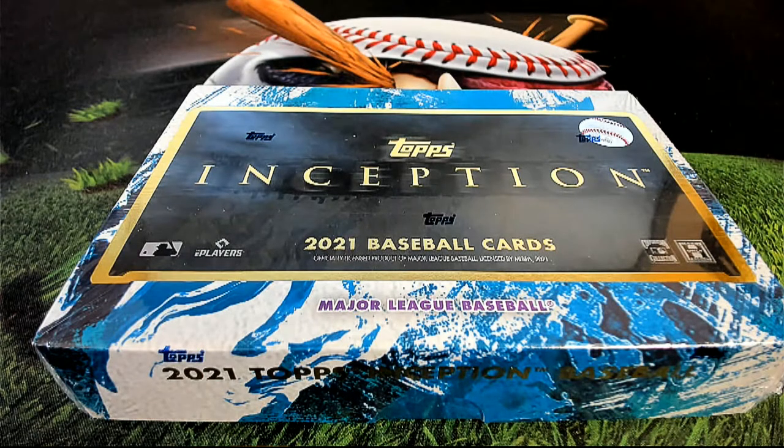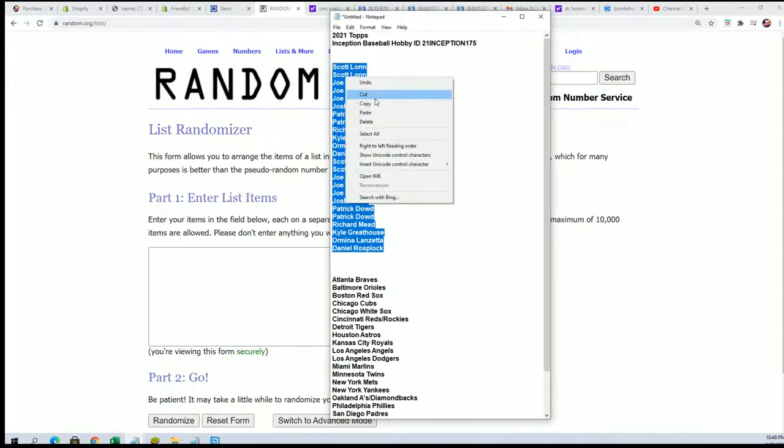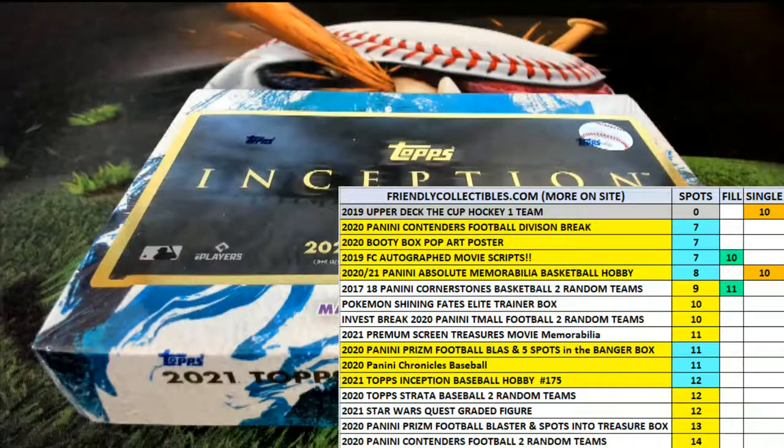Good luck in this Inception baseball box break, where you get some really great rookie cards and big hits. Good luck in 175, that is sold out. We're going to start up this random.